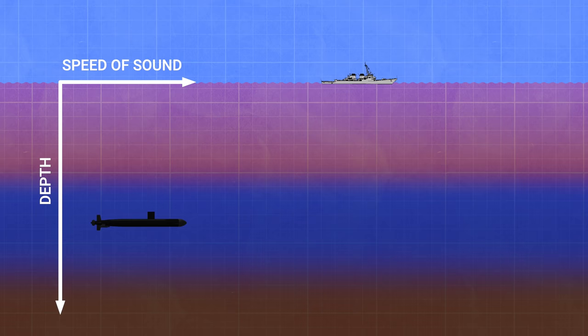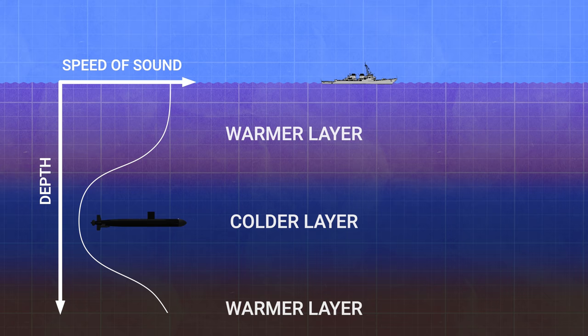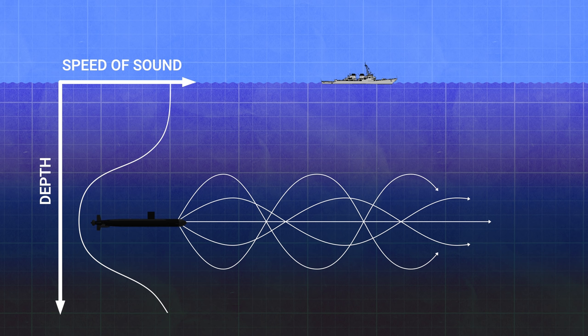Let's keep going. If you're a submarine and you find a few rapidly changing temperature layers known as thermoclines, your sonar waves might bounce back and forth like light in a fiber optic cable. This is a formation called a sound channel. To me, one of the craziest things that bending sound can do underwater for a submarine is make it disappear.